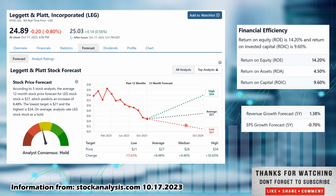I also like to look at earnings per share growth estimates. I like 5% or better. This is another one that concerned me whenever I looked at this a while back. Negative earnings per share growth.